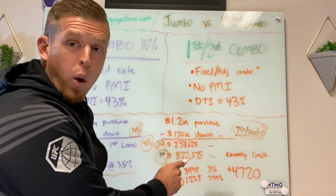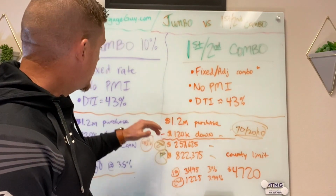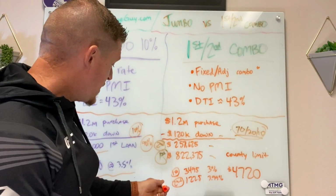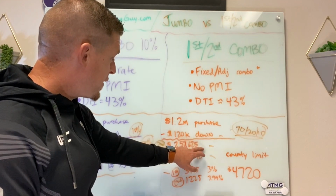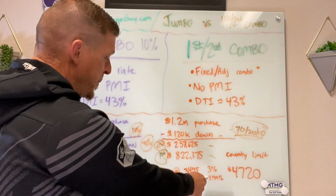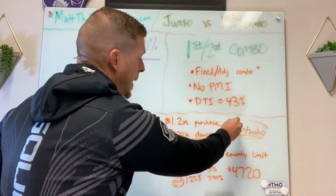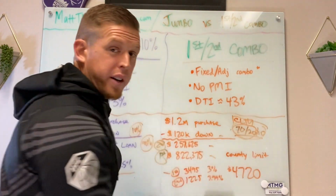Now, if you do it this way, I wanted to show this because this is the stuff that you should take into consideration. You've got pros and cons. You're like, well, I like the fact that this is fixed, but if this is a lot cheaper, maybe I risk having an adjustable second that can change if I can get it cheaper. Well, you've got to realize that the fact that you have a second, the lender's taking that combined loan to value into consideration when they're pricing your first. Your first isn't going to be the same pricing that you would get if you put 30% down and financed 70%. Some people don't realize that. Since your combined loan to value is 90%, the lender goes, well, we're going to factor in that risk.